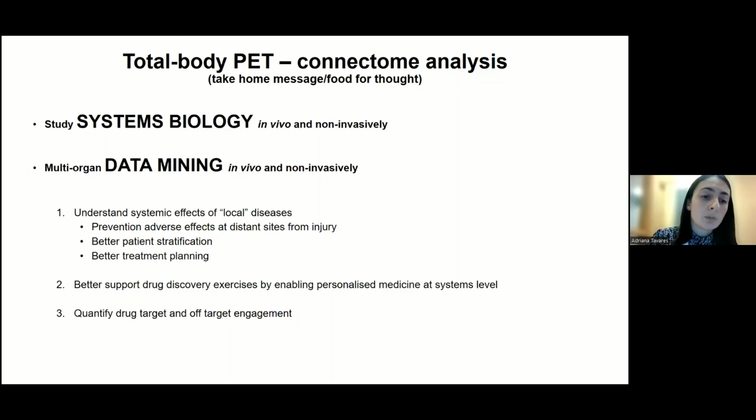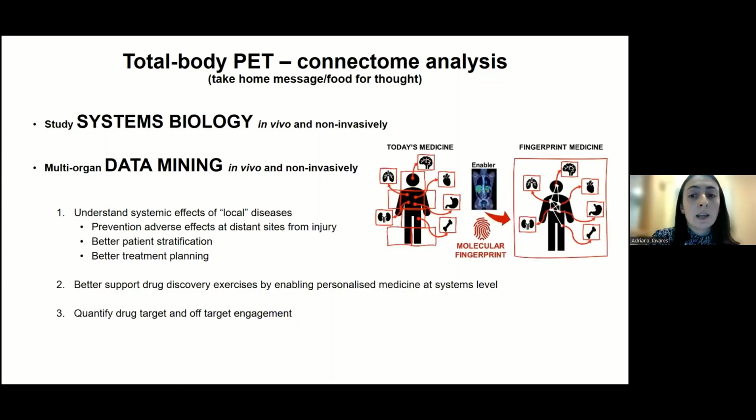And we're also able to better support drug discovery because we can look not only at target engagement, but also off-target and side effects. And so what we propose to do here in Edinburgh is to go from today's medicine of looking at specific organs in a piecemeal way, to looking at how they interconnect in these fingerprinting systems biology medicine visions.